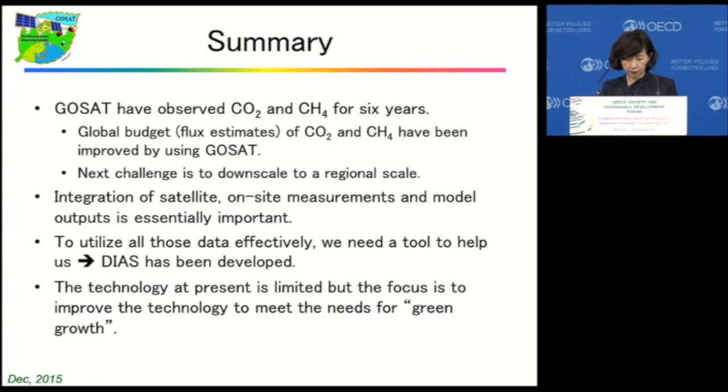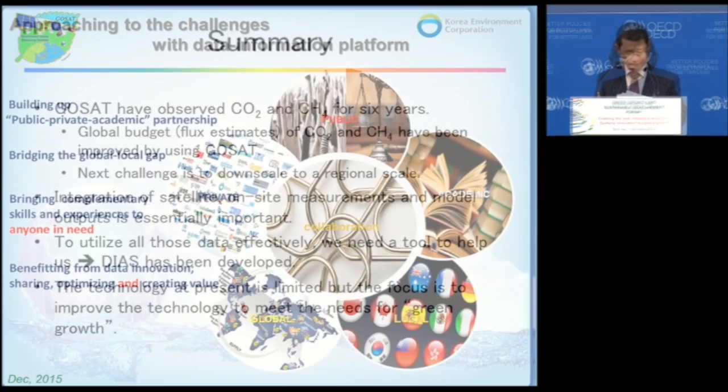Finally, I'd like to say the technology at present is limited, but the focus is to improve the technology to meet the needs for green growth.